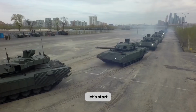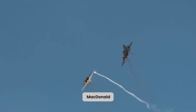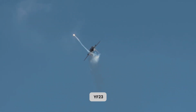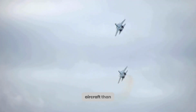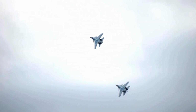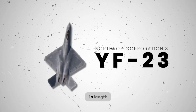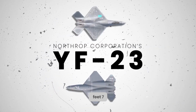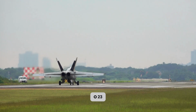Let's start. Following the same legacy, the designers at Northrop partnered with McDonnell Douglas to design the F-23, which many still consider to be the most technologically advanced aircraft compared to its competitor. The F-23 prototypes were 67 feet 5 inches in length and had a wingspan of 43 feet 7 inches, slightly bigger than its competitor, the F-22, giving the F-23 a slight advantage in range and speed.